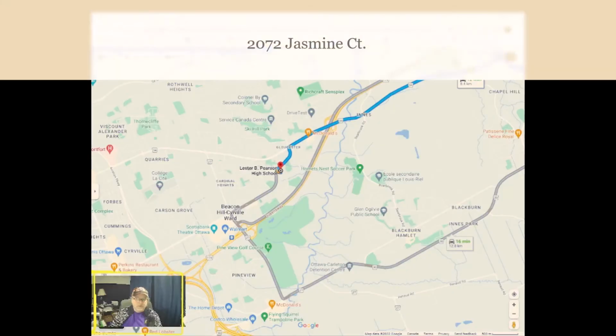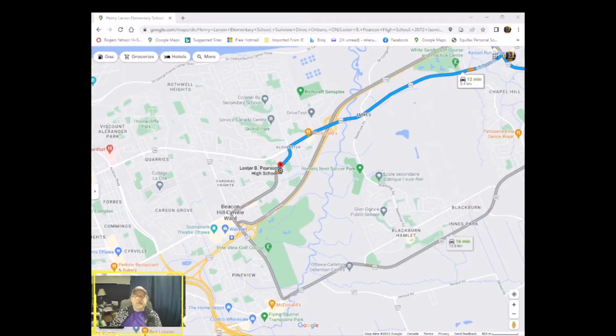All right, so here's the map. So good afternoon, everybody. All right, so we're going to Lester B. Pearson High School. It's a Catholic high school, and it's just in the east end of the city, old Gloucester section. Not terribly difficult to get to, but I'm going to say how we're doing it from Orleans. Now we have two options.